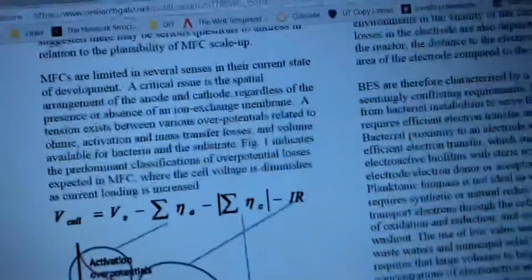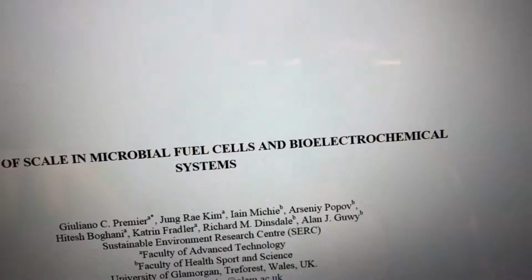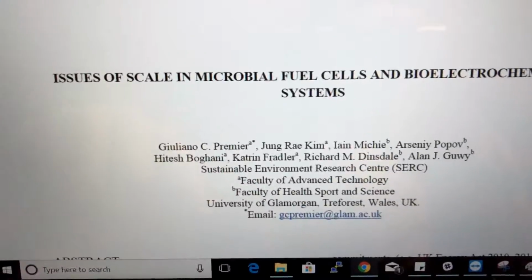But from this paper here, published in 2011, it's called Issues of Scale in Microbial Fuel Cells and Bioelectrochemical Systems by these guys from the UK. There's issues with making them big, and since we want to make them the size of a fuel tanker, that's gonna be an issue. So let's just read this real quick. We're not gonna understand a lot of it, but he will, and he'll explain.